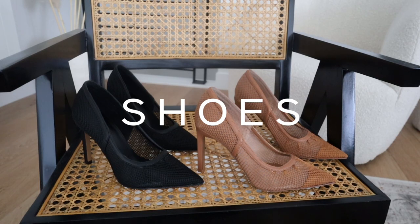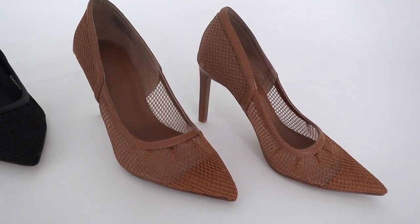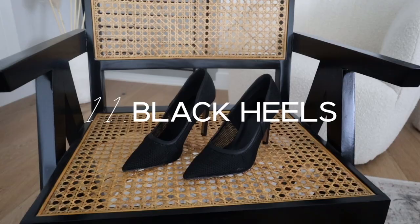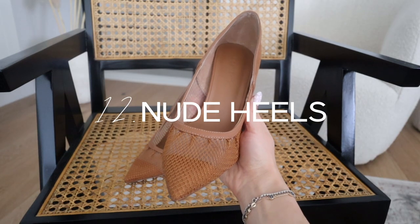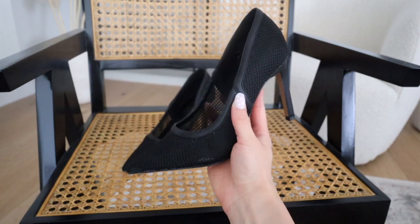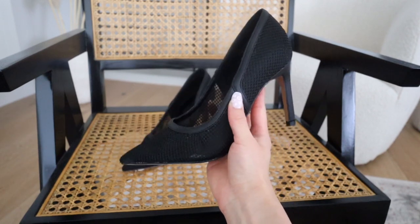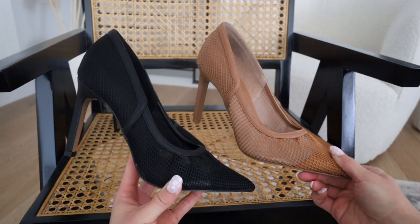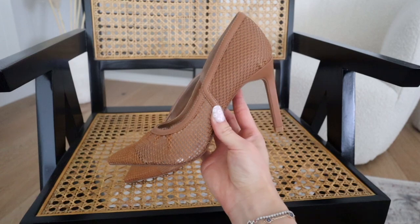Then the last spots in my capsules are always reserved for the shoes. I've got 2 pairs just to tie in all the colors. We got a pair of black pumps and tan pumps. I've been styling these 2 pairs in so many of my videos recently. I love the mesh lightweight uppers that make it so great for the warmer weather. I will include other options for you guys down below that are low heel and flat for more walkability.